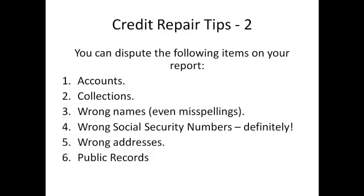Accounts, they may be bad accounts. Accounts that don't belong to you, like maybe they're your brother's or your father's and somehow the social security numbers got mixed up, and even though it's a good account, maybe it makes your debt ratio too high or something like that. Collections that you've paid off but that are still showing a balance. Sometimes collections will show a zero balance, but they'll still have a bad rating, and we'll talk more about that later. But if an account has a zero balance but still has a bad rating on it, then it is hurting your credit. And a lot of times when you dispute that, since you don't owe the creditor or the collector any money, they won't bother to respond and the account will get deleted.